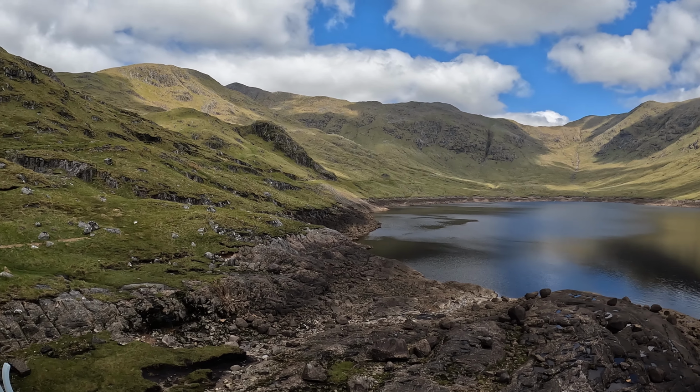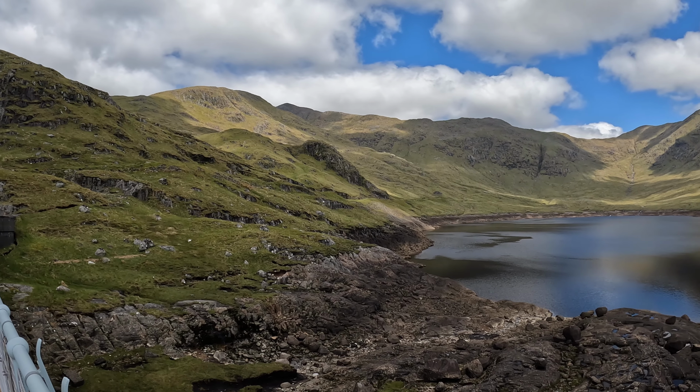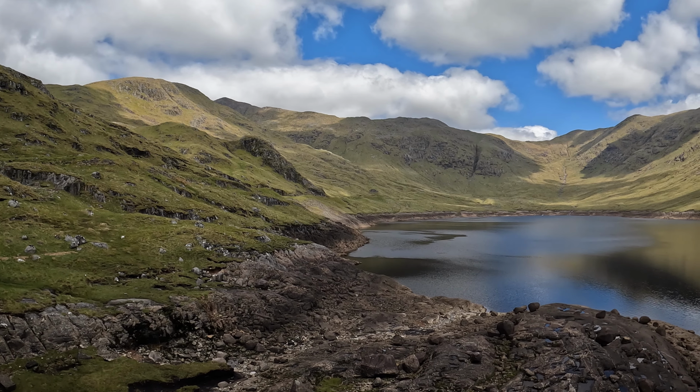A couple of ways we can go here. So we can go directly up and do the height, or we can follow down and then go up the gap there.